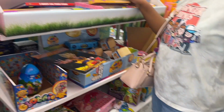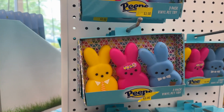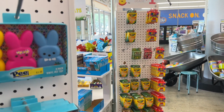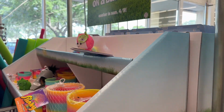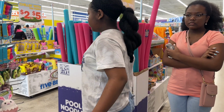Little games and candies and everything. Look how cute. All your little crayons for a dollar. It's like I miss my calling. I should have been a teacher. I would have loved to decorate my classroom right now. All right, let's keep walking.